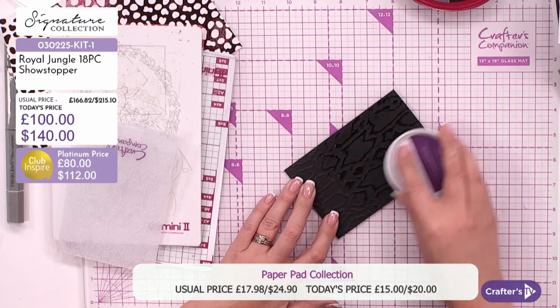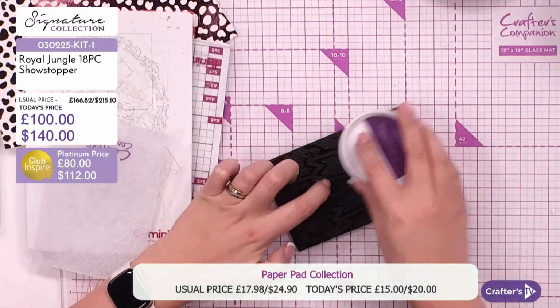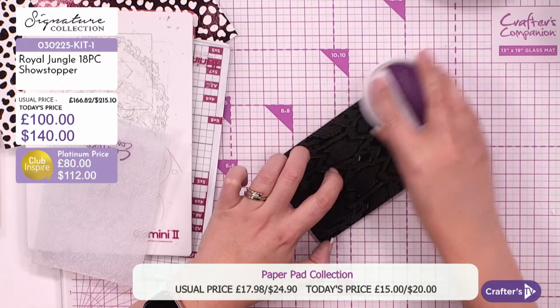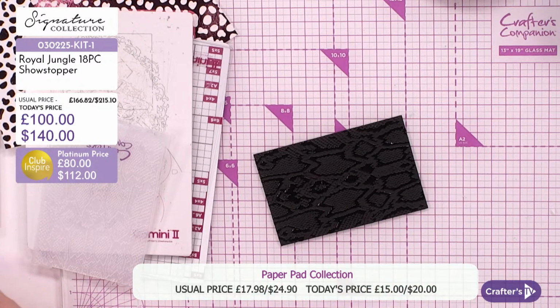Oh, Ben, this is going to look so good. This is going to look so good. Right, hold you in there. Look, Jamie's even excited just with the Watermark Inkpad on. Jamie, love, you ain't seen nothing yet. Right? So, we put the watermark on.